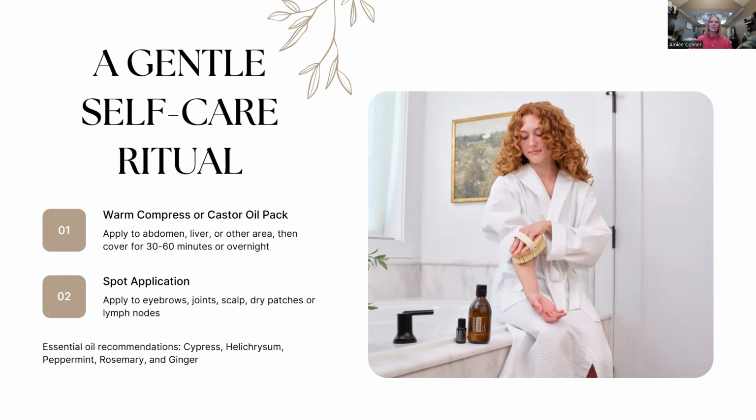This practice isn't just about what castor oil can do physically. It's also about how it feels. It creates a moment that's nourishing, grounding, and supportive, almost like giving yourself permission to pause and care for your body. To enhance that relaxing effect, you can add essential oils such as cypress, helichrysum, peppermint, rosemary, or ginger.